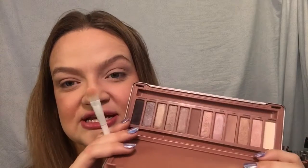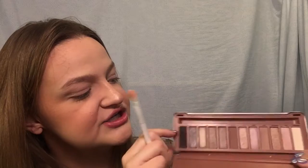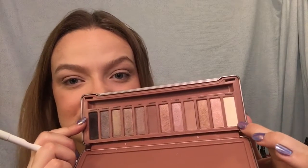Today we are going to use a palette that I have not touched in a hot minute, but it is a good one. This is the Urban Decay Naked 3, and in case you haven't seen what the inside looks like, this is what it looks like. I broke the mirror out, long story, but I'm going to take the shade Strange, which is this matte cream shade right here. I'm going to use that to set that primer.